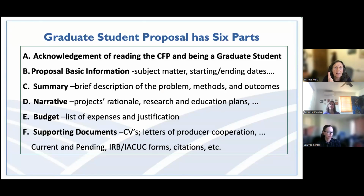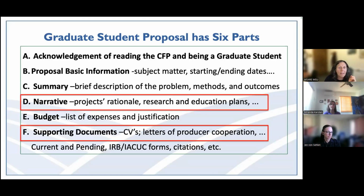As you probably noticed, the graduate student proposal has six parts. These parts are exactly mimicked in the grant management system, the online submission platform. You acknowledge that you read the call for proposal and that you are a graduate student, then you will be prompted to provide basic information of your proposal. You will be prompted to write a summary of about 300 words. Then the narrative, which is the core of the submission, the budget and budget justification, and then supporting documents. That is essentially what this proposal is about. We will particularly focus on the narrative and on the supporting documents. And again, as I mentioned before, Jen is available to answer any question regarding budget.